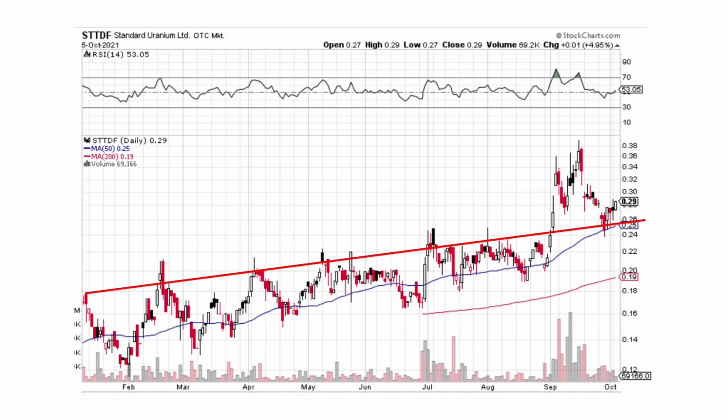Standard Uranium, I mean, this one looks pretty good to me. And the reason I would say that is you got this nice trend line. We cut through it, sold back off, used it as support for a retest, and then it looks like we're coming back up. So let's see if this can maintain its momentum to the upside. That one looks pretty good.